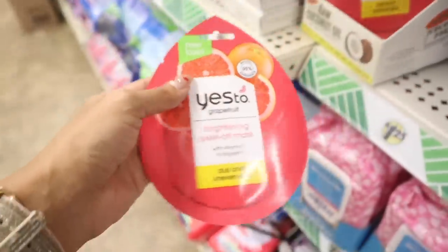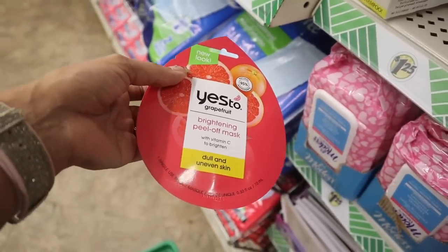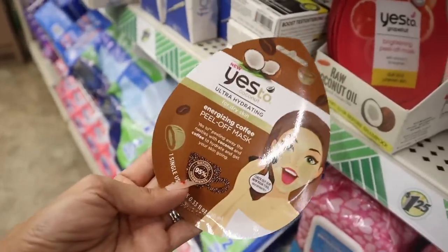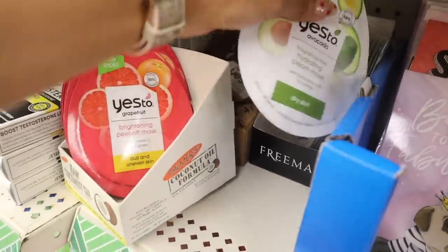Vitamin C to brighten and even skin tone. And the other one is the S2 Energizing Coffee Peel-Off Mask, which I'm super excited for. These are usually like $4 at Target each. So very excited for this one. And I'm pretty sure you guys will love this one the most.